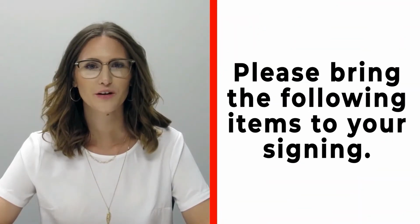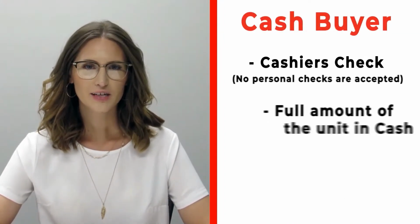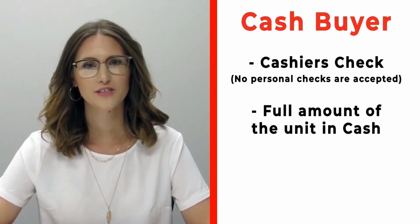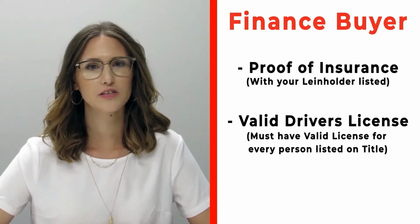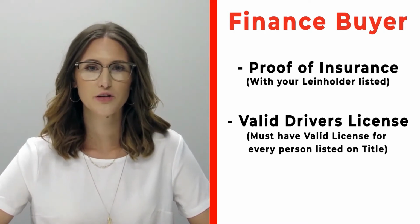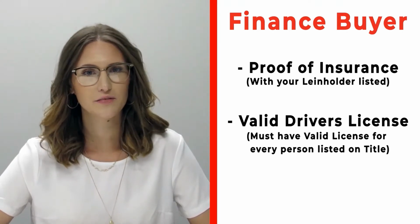Please make sure before you're signing that you bring the following items with you. If you're a cash buyer, please bring a cashier's check, no personal checks, at time of signing, or you may bring actual cash. If you're a finance customer, please bring proof of insurance listing your specific lien holder. If you need that information, please call us ahead of time. Also, bring a valid driver's license for all persons that will be listed on the title.